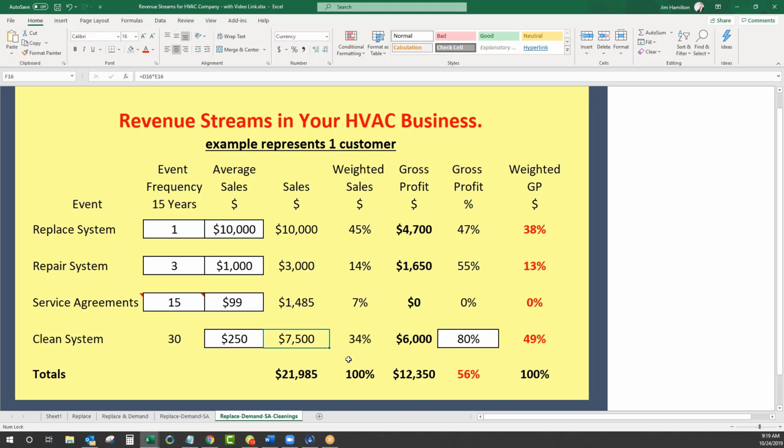The part that most people don't understand is this next part. There's an 80% gross margin in cleaning. What parts do we have? We have labor. Now, part of our labor is being charged in the service agreement, but another part is going to be charged when we do the service. Okay. But you might have some baby wipes and maybe some spray foam as your parts for doing this cleaning. Is that fair to say? Okay. So you're going to have an 80% gross margin.